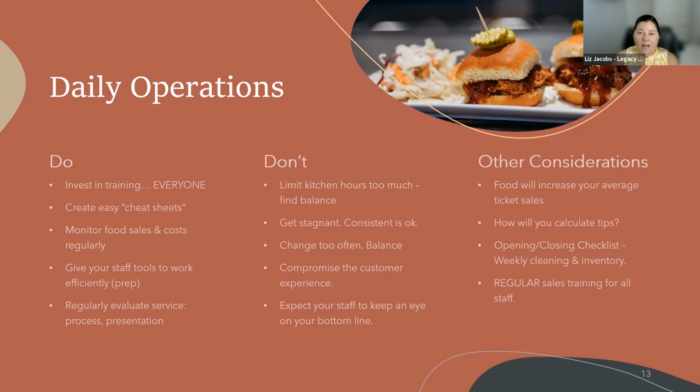Staff leaving food out that can go bad in a matter of hours, you're going to want to keep a close eye on that sort of thing, because that can also be a slippery slope. People get comfortable. So you want to make sure that you do have someone keeping an eye on that kitchen staff at all times to make sure that you're not losing dollars there.